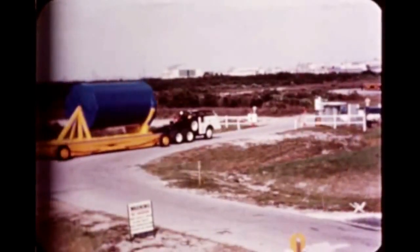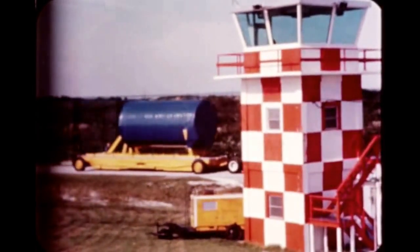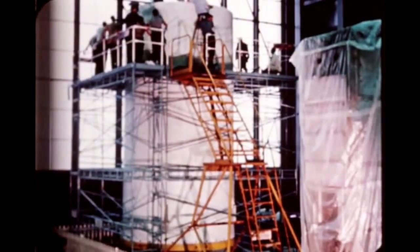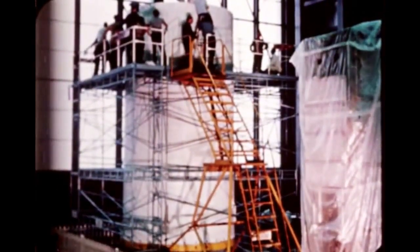The spacecraft service module and adapter for SA-9 arrived at the Cape on November 13th and was transported to Hangar AF. Here, the service module is being checked out for flight. This includes checking of Pegasus mounting pads for alignment. The command module was shipped to Cape Kennedy last quarter.